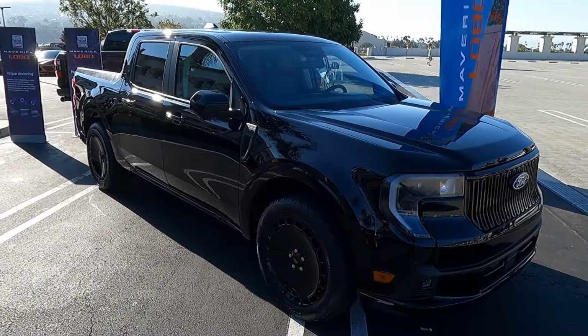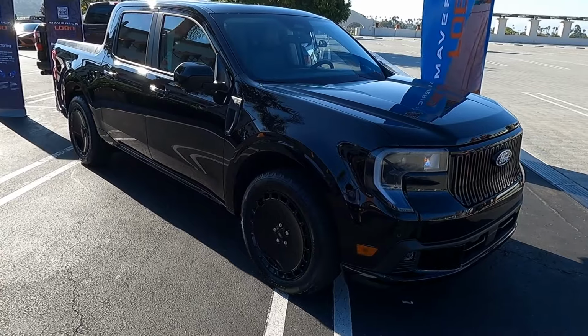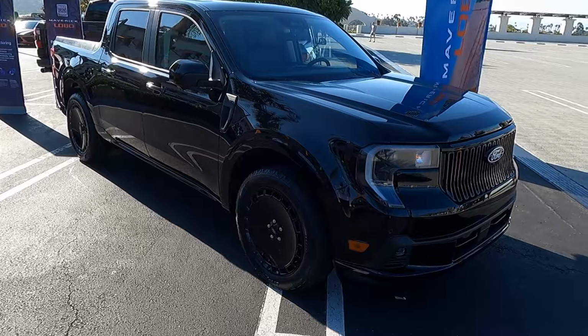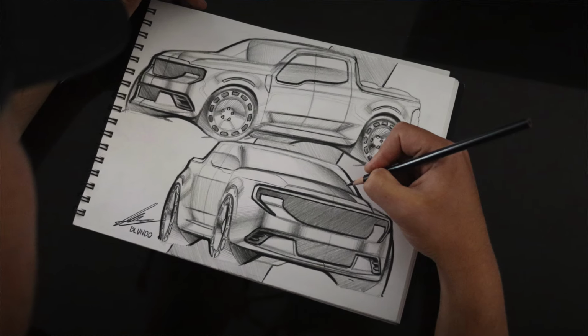Check this thing out. James, when Ford reached out to us and said they wanted to launch a Maverick, I was thinking, that's interesting. If it was a Raptor, I would have gone, yeah, I get that, but I didn't comprehend just how cool this thing was going to be. This is inspired by the street trucks of the late 80s to mid 2000s, correct?